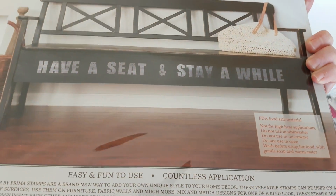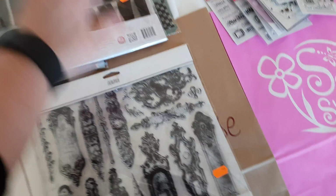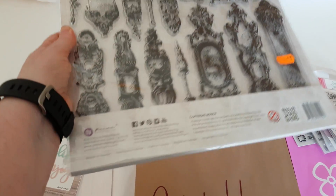And just look at this set of letter stamps. You could do your own home decor stamping with this set. It's a beautiful set. It cost me almost €40. So it's pretty hefty, but some stamps, I mean, for goodness sake, from Prima. And the same thing goes for this one. It's also from Prima.